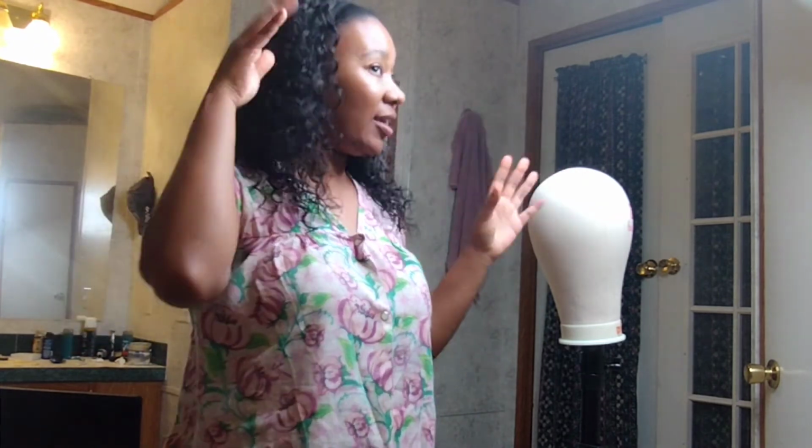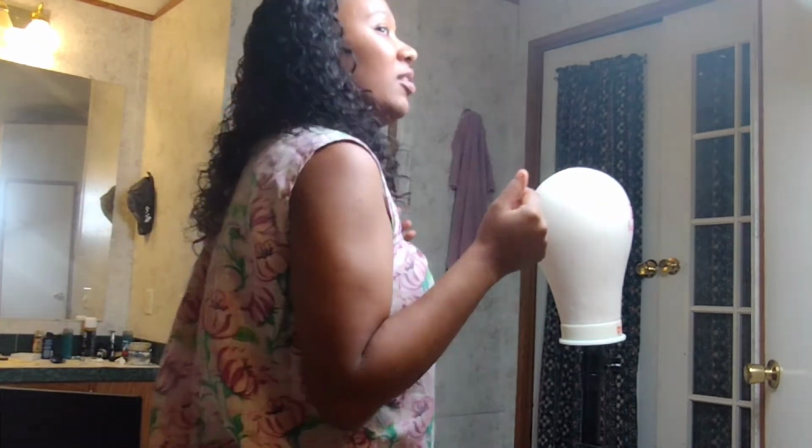And later on, I'll show, with my edges done, how it looks. But it's a look already. It's not heavy on my head. I can still feel like air. It's breathing. My scalp is still breathing even though it's covered. Like I said, I don't have to worry about this going nowhere. It's secure. And my hair is protected.